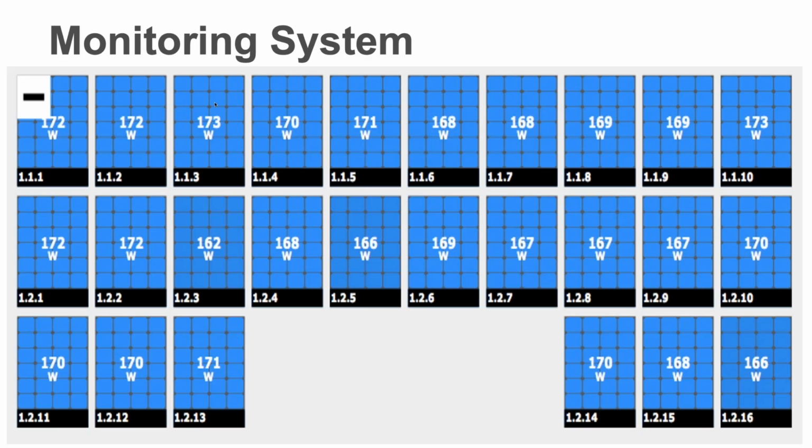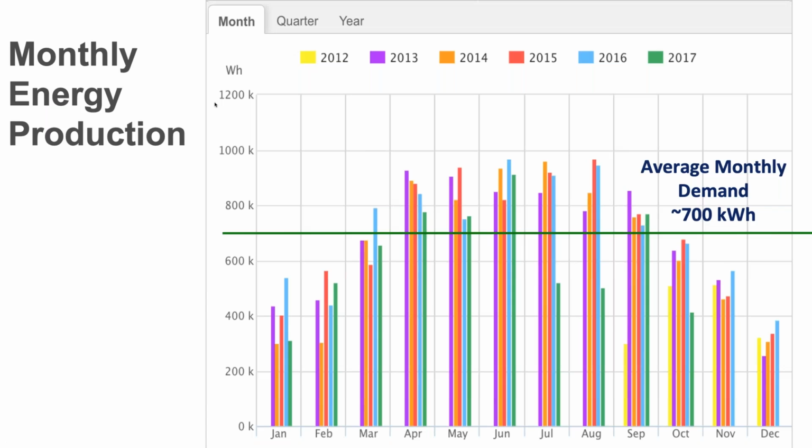Whichever one of these you get, it typically comes with some kind of monitoring system. So here's a picture from our monitoring system that we can check from the internet or from your phone. It basically tells you at any given time how much each panel is producing. It also can keep track of your production on all kinds of different time frames. So here it is plotted on a monthly basis, and as you would expect, we get the most electricity generation from spring through summer and early fall, and not so much in the winter months. You can also see how variable it is from one year to the next.